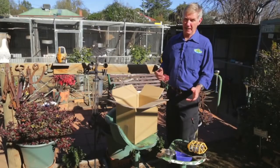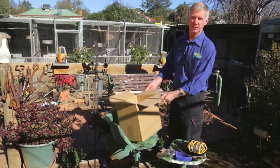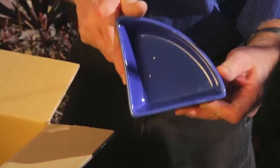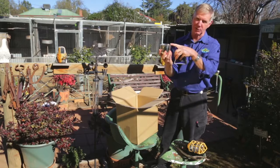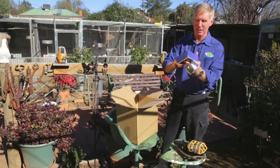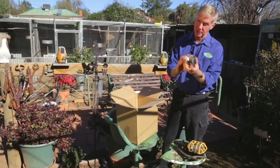To make a hospital cage in an emergency is really pretty easy. All you're going to need is a solid cardboard box. That'll do as a cage. You will need a heavy bowl for water. Don't use a light bowl for water because all that'll happen is the bird will sit on the edge of it and tip it over. So get yourself a heavy bowl, that becomes your water bowl. Your light bowl, that's fine, you can use it for seed, that goes in.